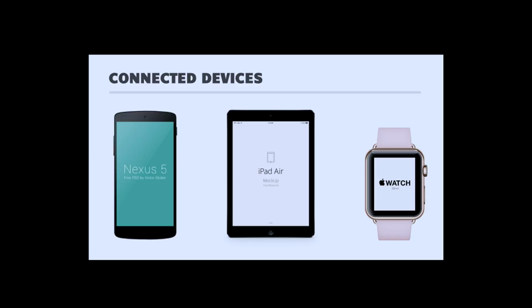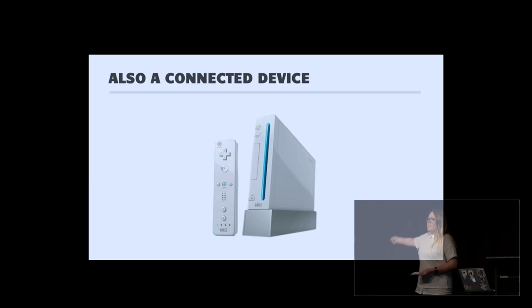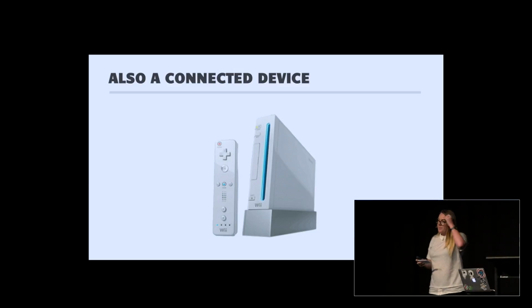People have different levels of connectivity. They've got different types of attention when they're interfacing with your online service. So we can be real good developers, and we can make sure that we've got all these use cases covered off. But what about when someone looks at your website with a Nintendo Wii? Because that happens. 5,000 sessions on the ATO website last year via a Nintendo Wii.